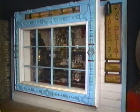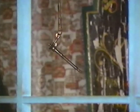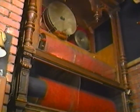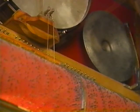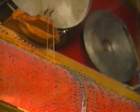In passing the little streets of yesterday, we see delightful reminders of bygone days in all their fascinating detail. The Aida is an antique music machine from Bonn, Germany, circa 1880. It has 12 selections, including age-old favorites of the German people.